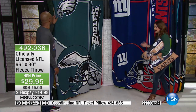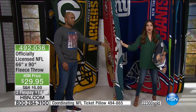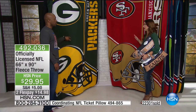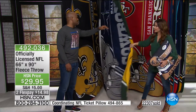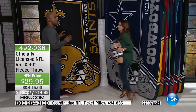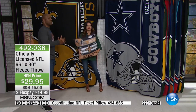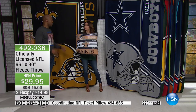At 66 by 90, it is absolutely massive. It is incredibly soft and comfortable. And again, licensed by the NFL. So very, very special. And it doesn't matter what your team is, you go to hsn.com. And even if they don't have your team and they don't have this particular throw in your team, we have other throws as well that are available along with many other items that you can get for your ladies' lair or your man cave. Exactly.